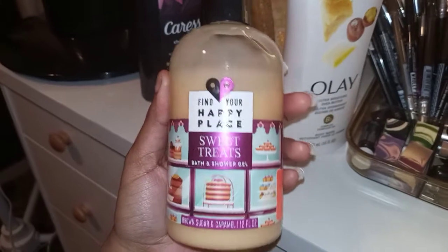Okay, so second we have the Find Your Happy Place body wash. This is in the scent brown sugar and caramel. If you watched my videos before, I use this in my pre-fall shower routine.